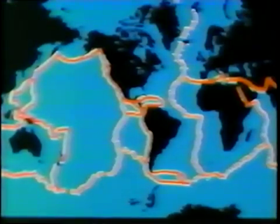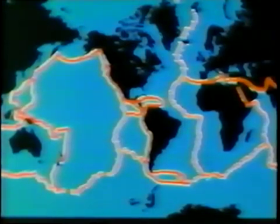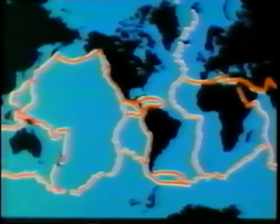The surface of the Earth consists of about a dozen huge pieces or crustal plates that are in constant motion relative to each other. Geologists call this global plate tectonics.